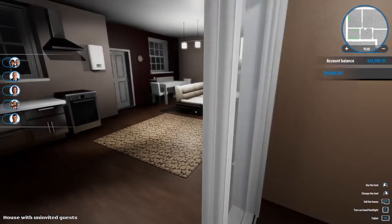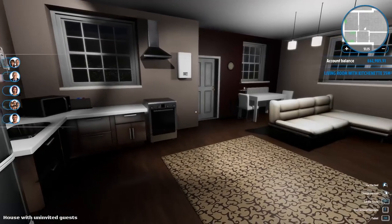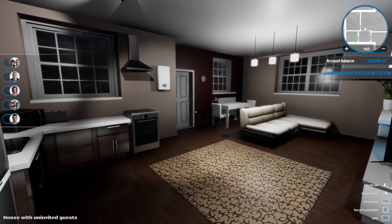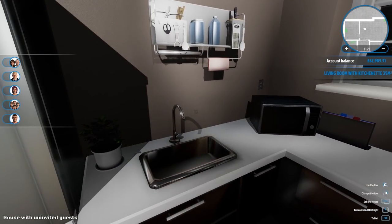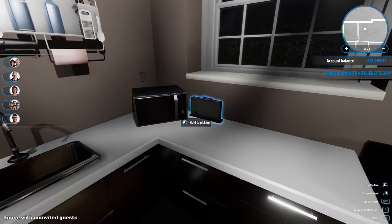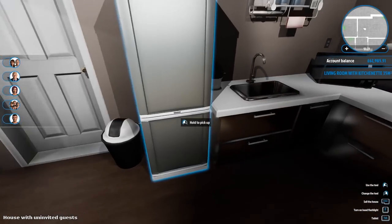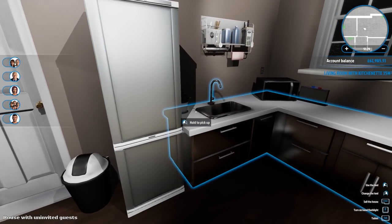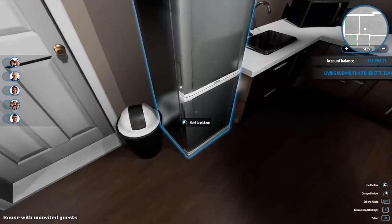And then forward, the glass doors do go either way. We've got our main living area, which I think is the best looking of the lot. Nice kitchenette here, fully featured, obviously. You've got some nice utensils, microwave, cooker, sink and such. I don't think there's a dishwasher in the game. Anyway, fridge, freezer, bin, the lot.